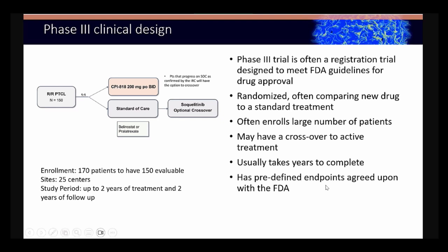So they have to define that, and they have to say these are our parameters to determine whether our new treatment is really worthy of being approved. And so oftentimes, of course, the companies will meet those endpoints in their clinical trials, and then they go to the FDA and the drug gets approved. So in this particular trial, the study period is up to 2 years of treatment and 2 years of follow-up. So basically, we're talking about 4 years for each patient from the time that they're enrolled.